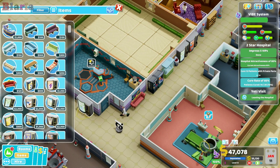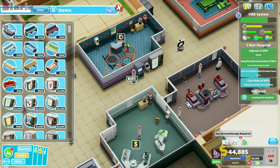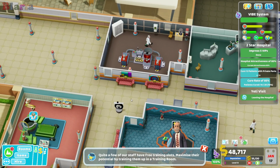Do you know what? We probably could bring in a drinks machine. And the old binny. There it is. Do you know what? I might just bring a sonic machine around here. Can't hurt, can it? Let's just move that smidge. There we go. Try and keep that attractiveness there because we are right on the cusp.